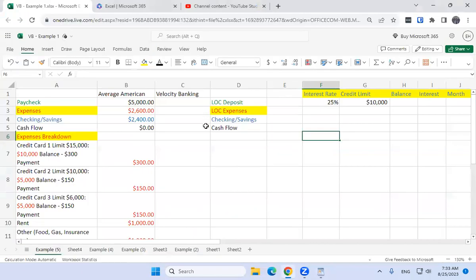So let's just go to our spreadsheet. First things first, when we do velocity banking, we have to do two things. First, get our expenses budget, do an expense breakdown, and then we have to select our main operating account for velocity banking, and then just do what we've done before, which is apply our paycheck, take our expenses, rinse and repeat over and over again. Okay, so now we have our budget here. So once we have our paycheck, expenses, checking, savings, where we're parking our money after all expenses are done.